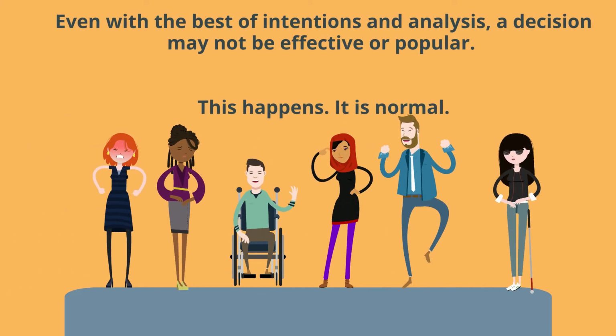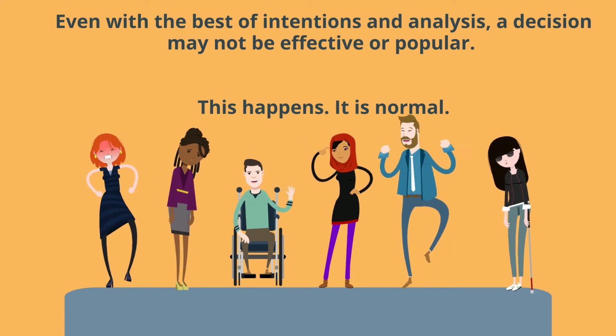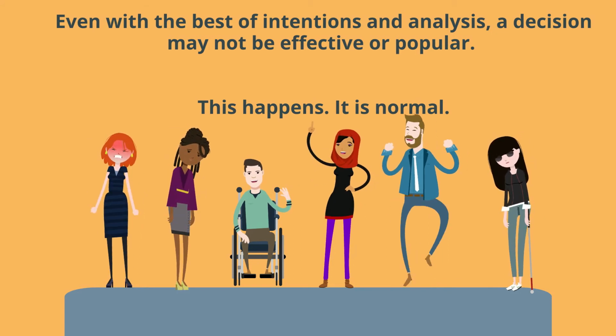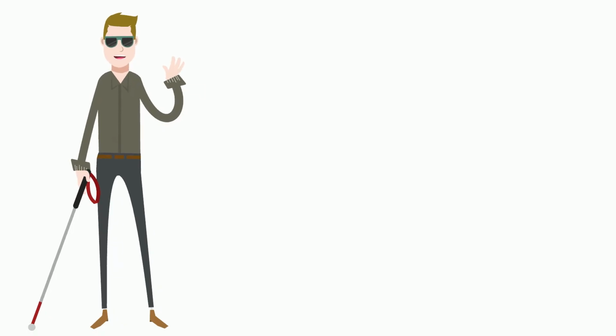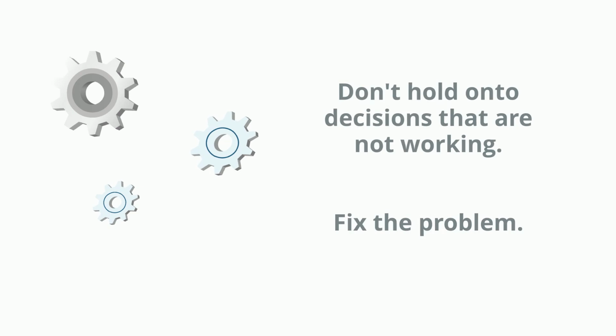Even with the best of intentions and strong analysis, a decision may not be effective or popular. Sometimes, the best solution may not be obvious until after another decision was made or implemented. This happens. This is normal. When it becomes apparent that another solution or decision is a better choice, make the change. Making a change from one decision to another is not failure, it is simply good business practice. Don't hold on to decisions that are not working. After all, the whole purpose of the decision was to fix a problem. So fix the problem with a new decision.